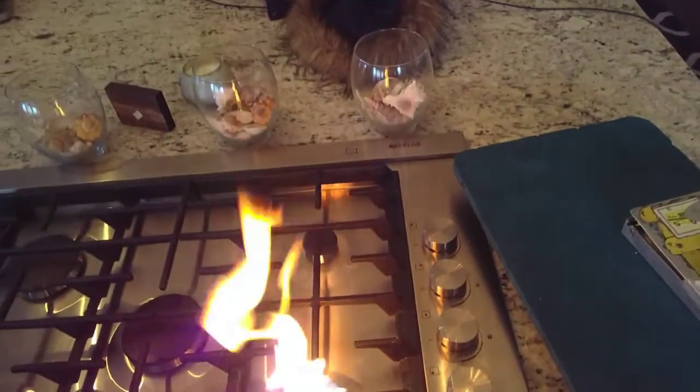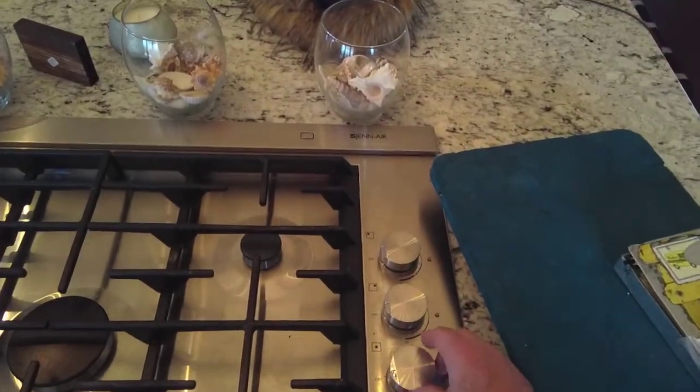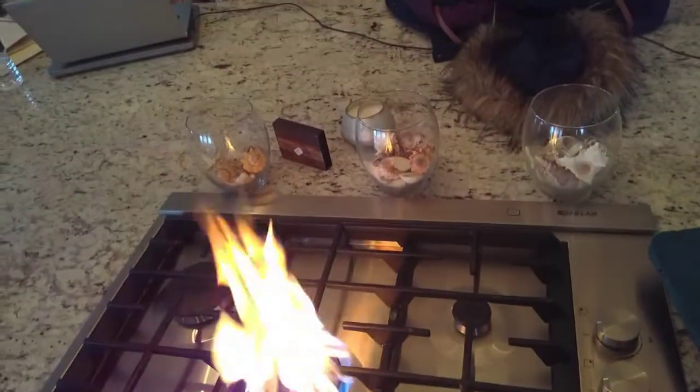First, I find this humorous. Look at the flame coming out of that burner. This is what happens when you have a cooktop installed on propane that's set up for natural gas. Now watch this big burner. It's really funny, isn't it?